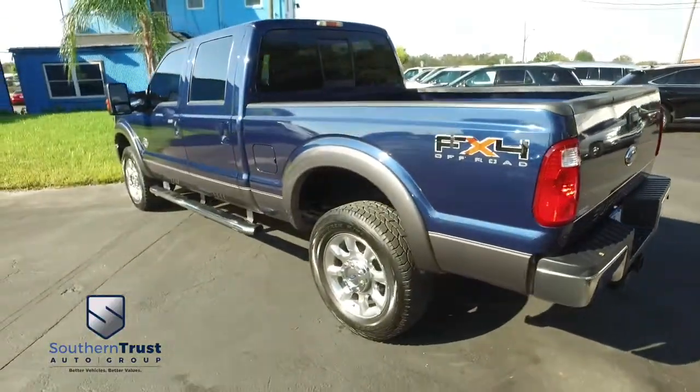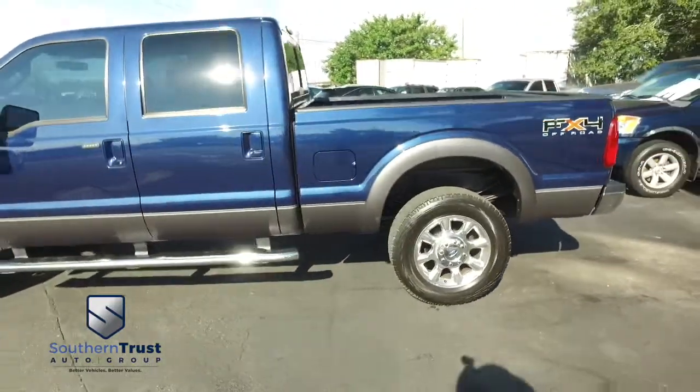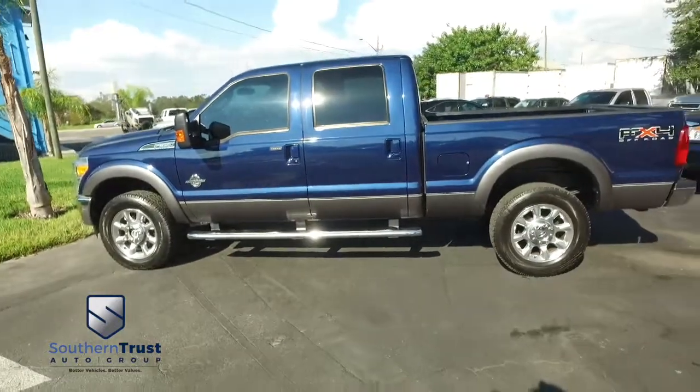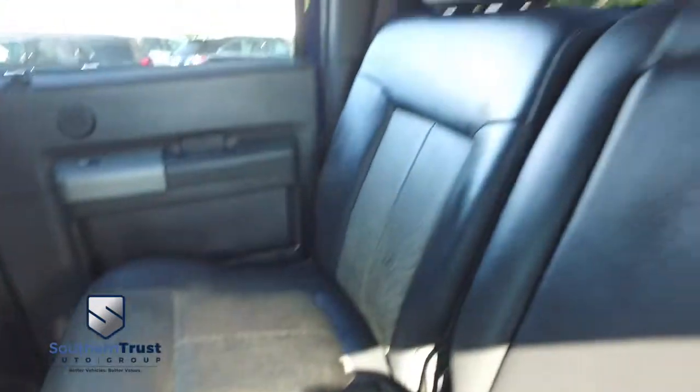Do not wait, do not hesitate, do not procrastinate. This beautiful F-350 will not last long. Call us now. Let's go inside your beautiful cab. Look at that beautiful two-tone seating. No rips, no stains, no tears. Southern Trust HD clean machines.